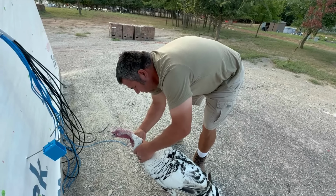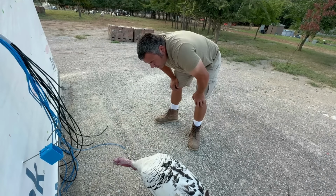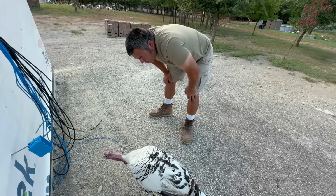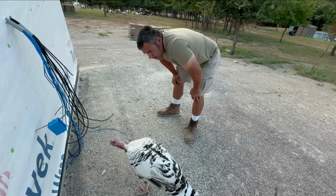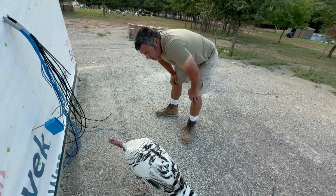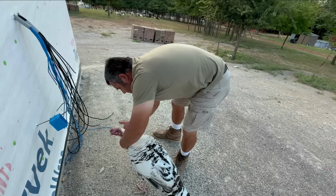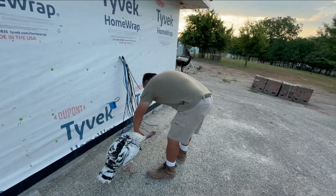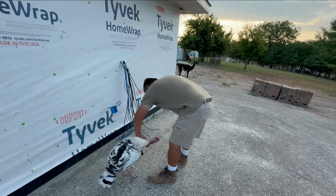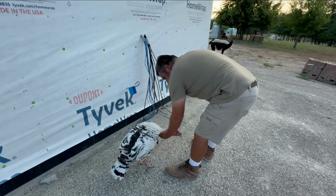This ain't good. Yeah, he's taking his last breaths. We gotta figure it out. There ain't nothing we can do. He was fine. I just pulled up over there and started feeding. Yeah, I'm gonna call the vet. Does he look swollen to you? I'll tell you how it went.